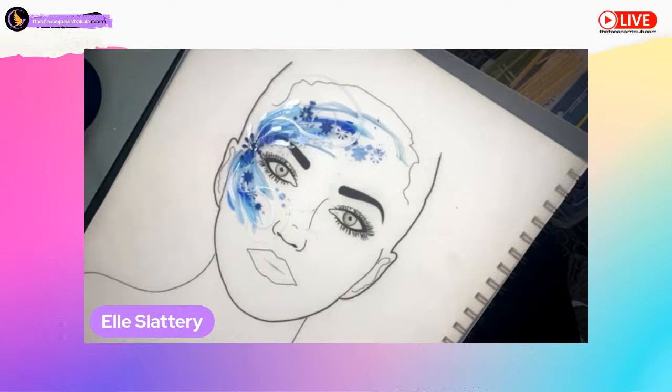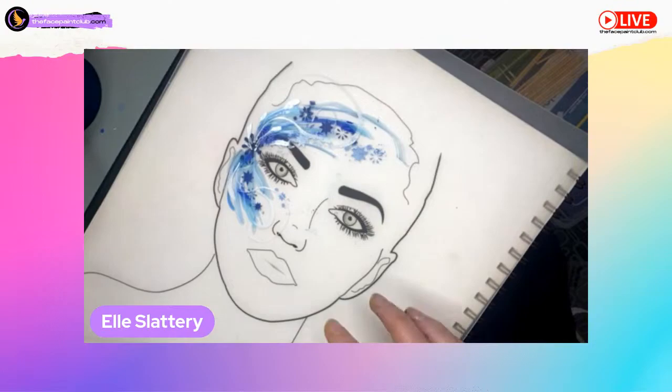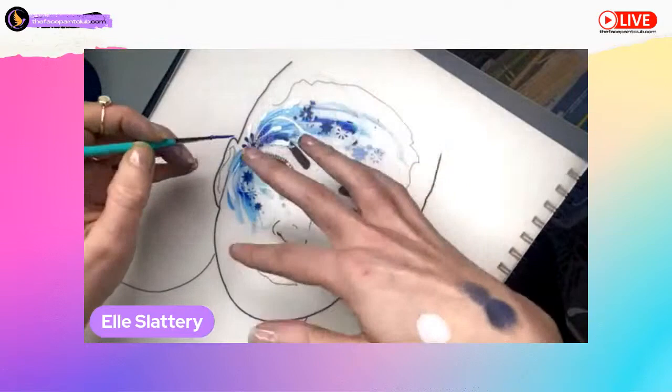Okay, so you've got your white there, and I'm going to change back to that really, really dark blue that I've already created. Okay, I'll go in there. Now, this one does need to be watered and loaded correctly, because it needs to have the power to overcome the white. And if it doesn't, it's just going to mesh, and you don't want that. Nobody wants that. All right.